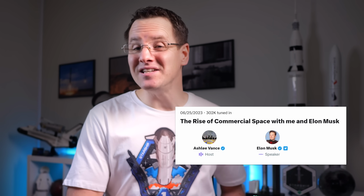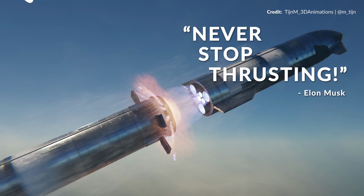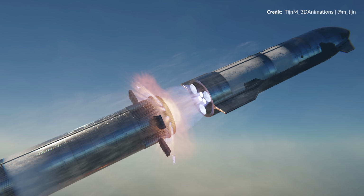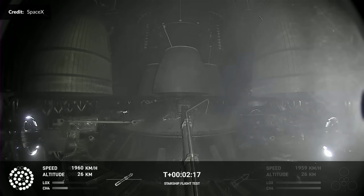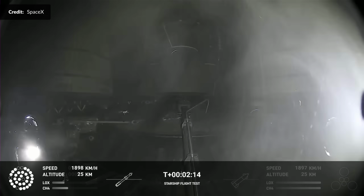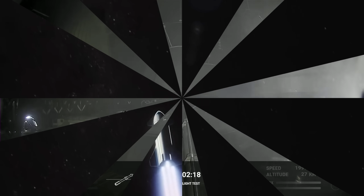As Musk said in the interview, never stop thrusting. Hot staging maximises efficiency and propellant utilisation, and it sheds the weight of the booster while simultaneously igniting the Starship engines. How many engines though? Well, that we don't yet know, but presumably it's going to light the sea-level gimbaling engines first, followed by the vacuum engines as soon as possible after that. Talk about a seamless transition.